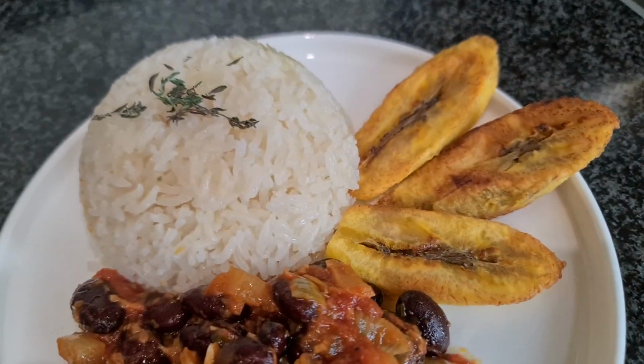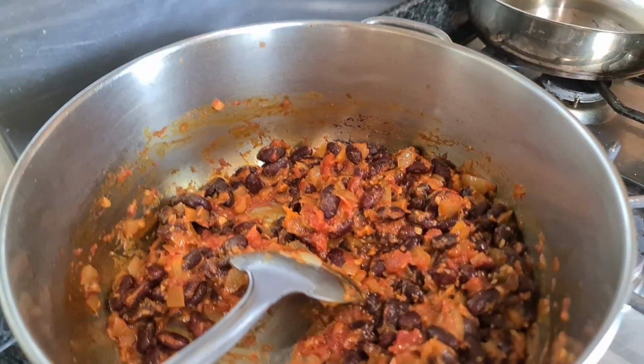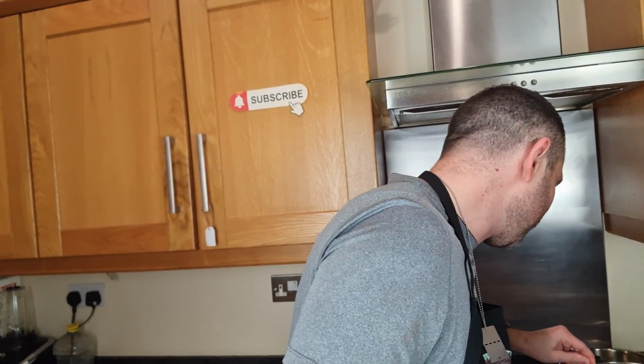Ladies, this looks absolutely incredible. It smells amazing. What a work of art. Good job. Thank you. We need to try this now. It's time for the taste test. Let's do it. Right, so what are we starting off with? Let's do the coconut rice because this looks absolutely delicious. So, coconut rice.